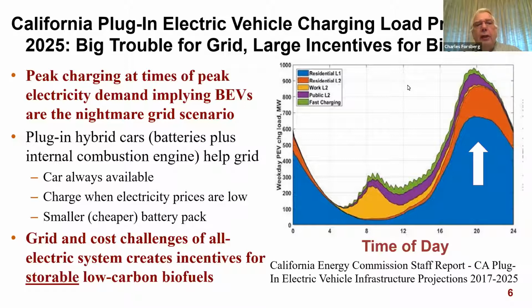In contrast, plug-in hybrid cars, that is cars with batteries plus internal combustion engines, help the grid. First, the car is always available. There's stored energy on board in the form of liquid fuels. Second, you can charge the vehicle when electricity prices are low and when there's excess electrical capacity on the grid. That helps the grid. Third, it turns out that hybrid vehicles have smaller electric batteries and hence are lower priced vehicles.